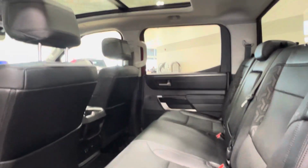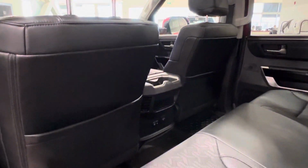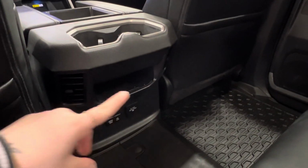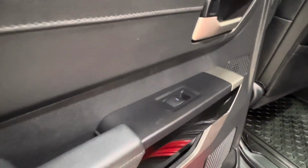Now, looking up overhead, you'll find inside we've got a panoramic moonroof available for everybody to enjoy. Then on the back of your front passenger and front driver seats, you've got pouch storage. Back of the consoles, you've got your cup holder space, cubby space, and charger ports down below. And currently we have the Tundra rubber mats installed in the unit. Inside the door, you've got all of your storage spaces and your power window control.